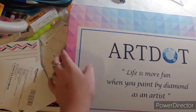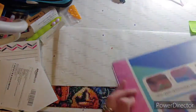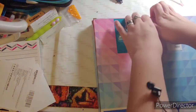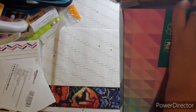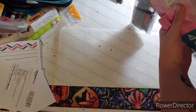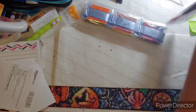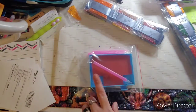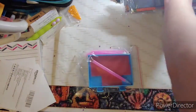And then I got ArtDot. I actually posted this in my wish list, so okay. Oh, they are some good sizes too. Okay. Hold on. That's one. That's two. That's three and four. Oh! The blue thing. So we got four cool kits.